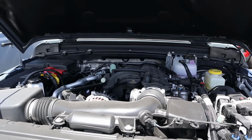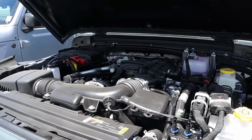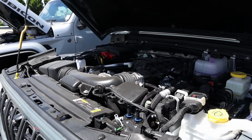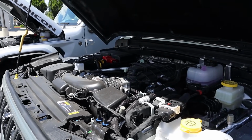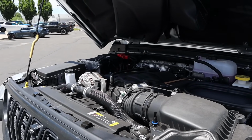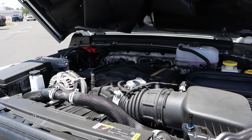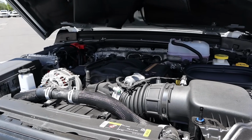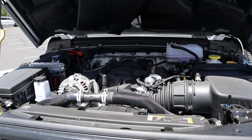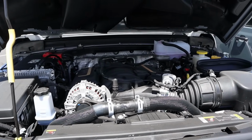So the V6 Wrangler is powered by a 3.6 liter Pentastar V6 that goes through an 8-speed automatic transmission. Fuel economy is 16 around town and 19 on the highway, with power outputs of 285 horsepower and 260 pound-feet of torque. Now the 392 has a 6.4 liter Hemi V8 that goes through an 8-speed automatic transmission. EPA fuel economy is 13 around town and 16 on the highway. I feel like the EPA just always underrates V8s, because in my 392 I get 17 miles per gallon, just saying. Anyways, power outputs are 470 horsepower and 470 pound-feet of torque.